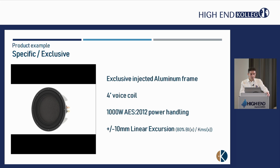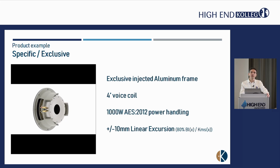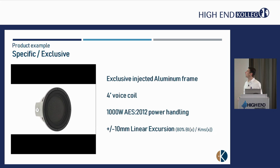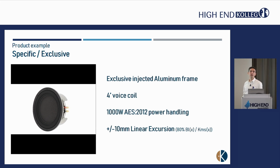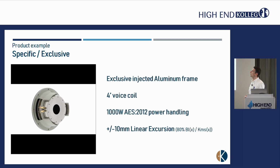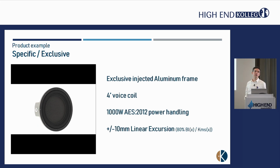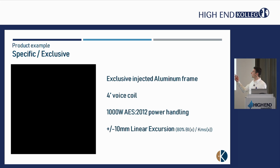Just an example of an exclusive driver we did. This is a brand everybody knows. It's an own brand in Munich. I can name it. It's Avant-Garde. Usually we don't name our customers, but they allow us to name them, so we do.